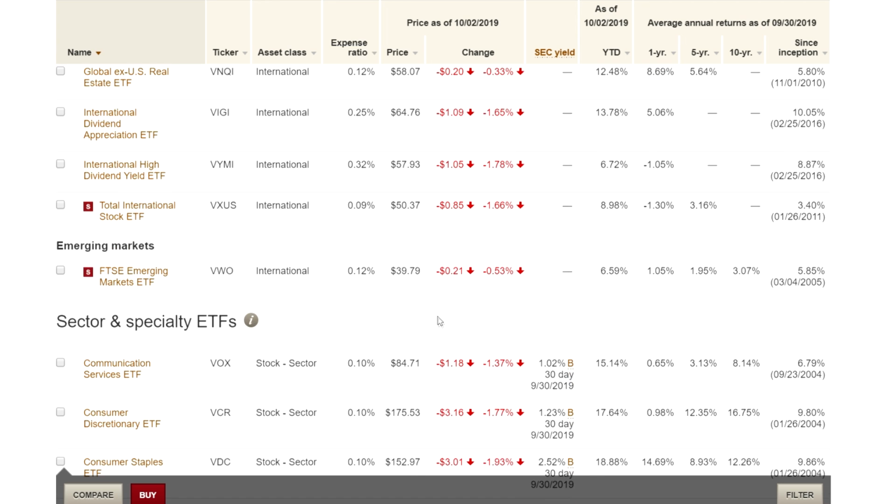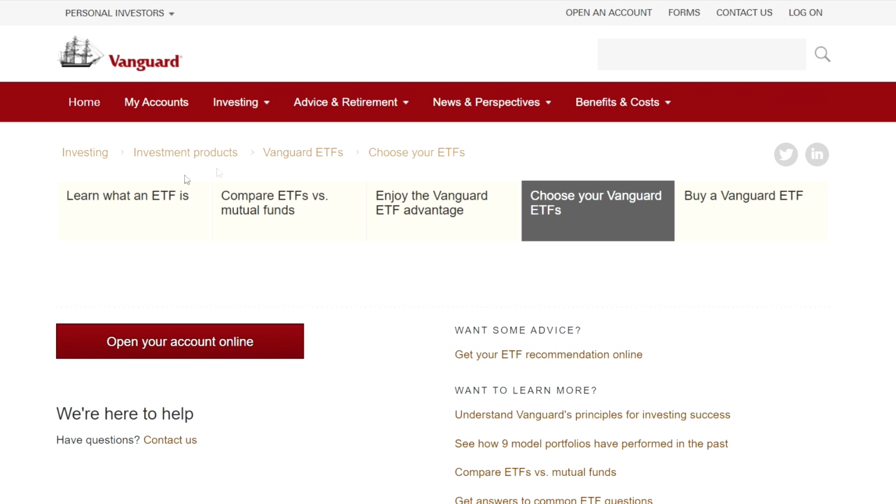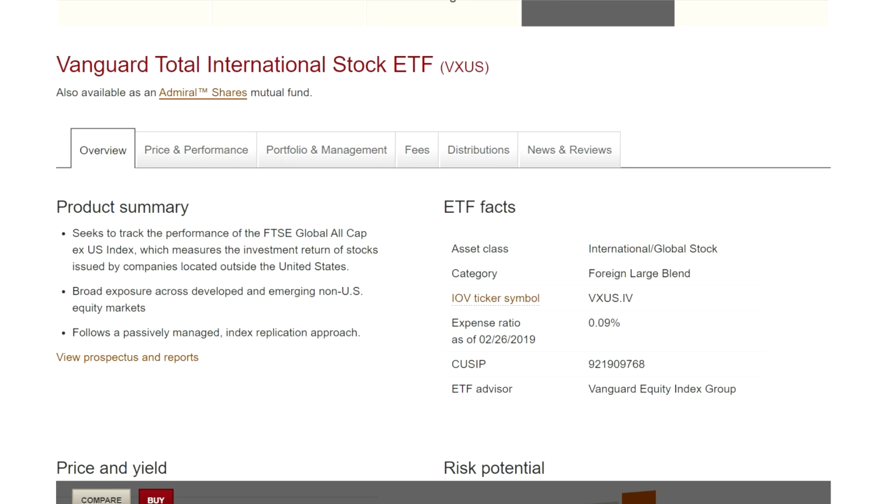I just want to go ahead and show you guys a couple of the other popular ETFs people typically may include in their portfolio. One of them is this right here, VXUS. This is the Total International Stock ETF if you're looking for exposure to stocks outside of the US. And so this is the total stock market excluding the US. So if you were looking for global exposure, this may be one way that you decide to do that, is through VXUS, Total International Stock ETF.